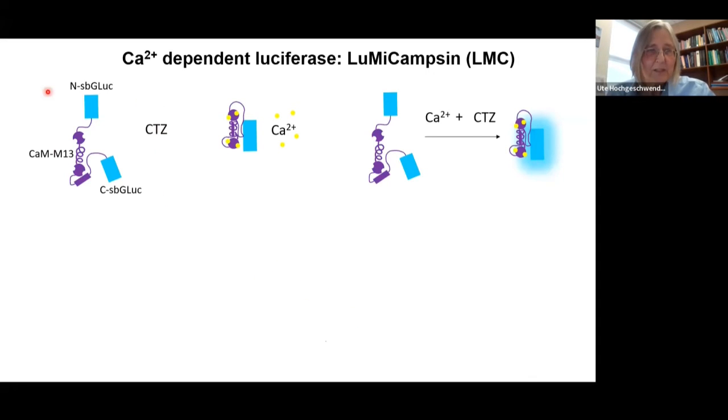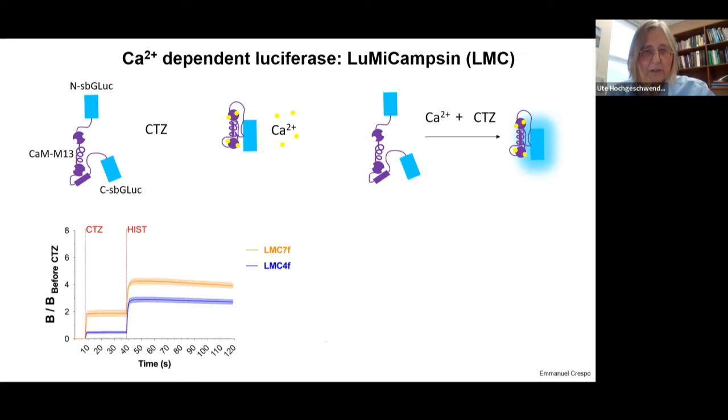So in the presence of CTZ alone, you shouldn't see bioluminescence because the molecule is split apart. In the presence of calcium, the two halves get reunited. But in order to get light emission, you always need both. You need calcium to reunite it, and you need the CTZ to actually get the light emission. So this is shown here in this graph.